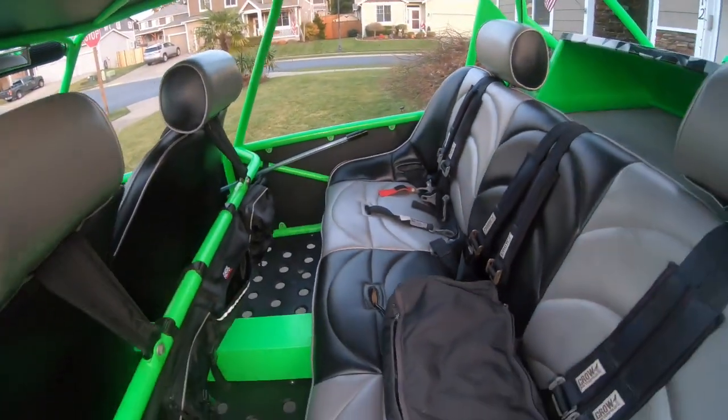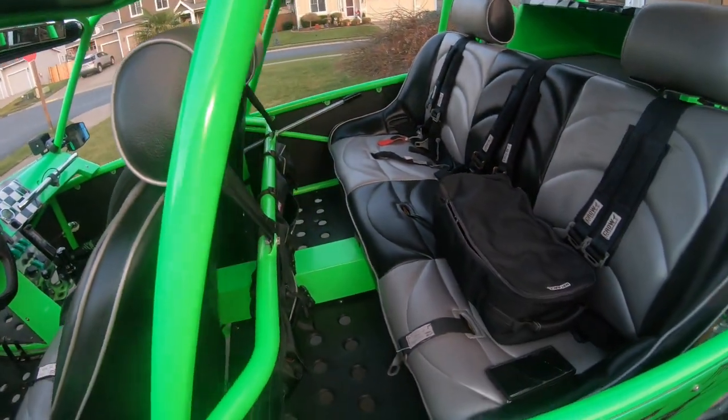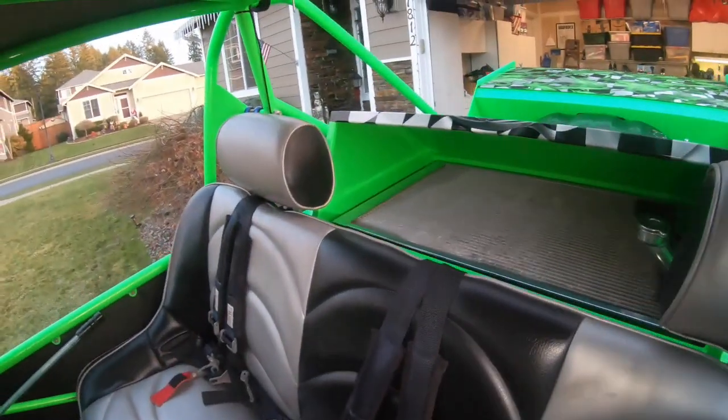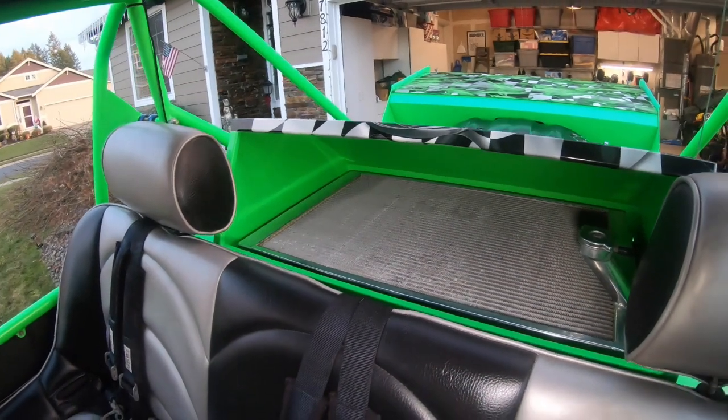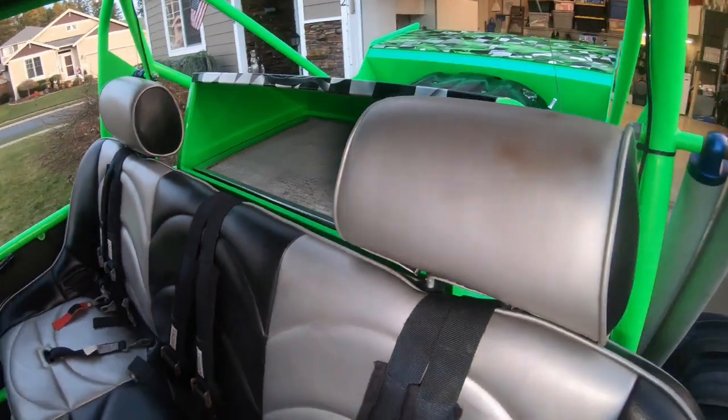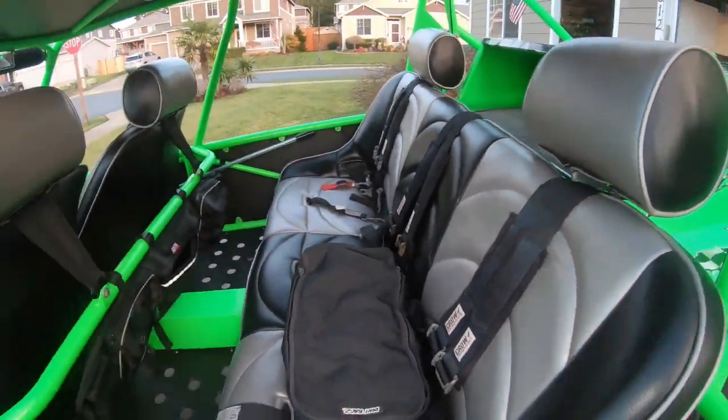It's a large car. This will comfortably seat 5 adults, no problem. It's a pretty comfortable ride. It's running a Ron Davis aluminum radiator, dual electric fans. Both the fans are new. I've replaced those recently as well.